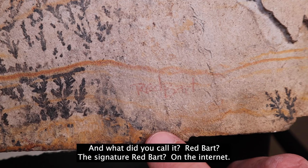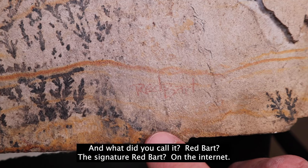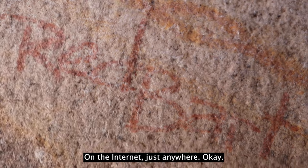Where were you searching for this name? What did you call it? Red Bart? The signature Red Bart? On the internet, just anywhere? Okay. It came up with a picture of Bart.